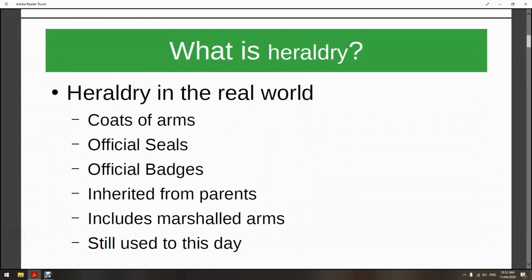So what is heraldry? Well, in the real world, heraldry is your coats of arms, your official seals, say on a government document or a church document, and official badges. They were inherited from parents. Children would inherit their parents' arms if they were the firstborn, and their parents may have inherited them from their parents, and so forth back.